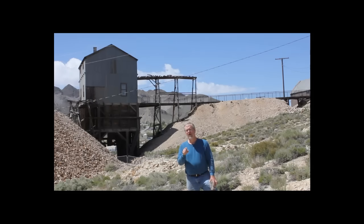And so, knowing the difference between gold ore and not gold ore and junk, leaverite, stuff that you should leave right there, leave it behind, is important to know, especially if you like to be out in the outdoors and that sort of thing. So stay tuned. We'll go out and check out what gold ore really looks like. Here we go.